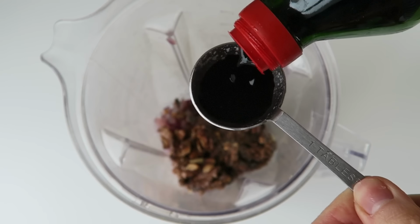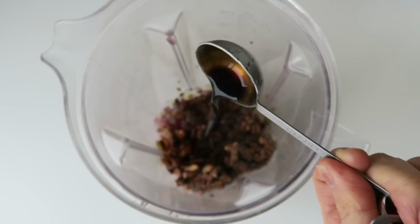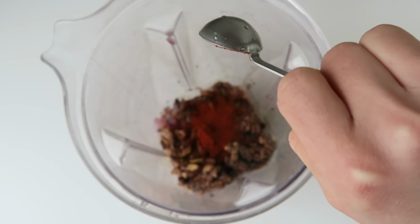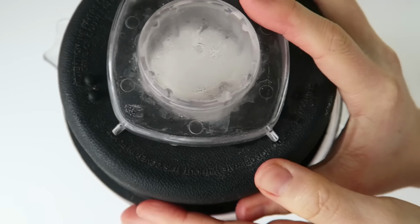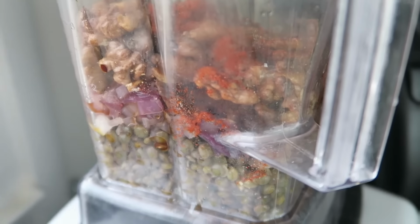And I'm also adding 2 tablespoons of tamari, although I would say I would have gone for just 1, that would be enough. Then I'm adding a teaspoon of paprika or something smoky that you have, and some pepper, and then I'm just ready to blend that up.